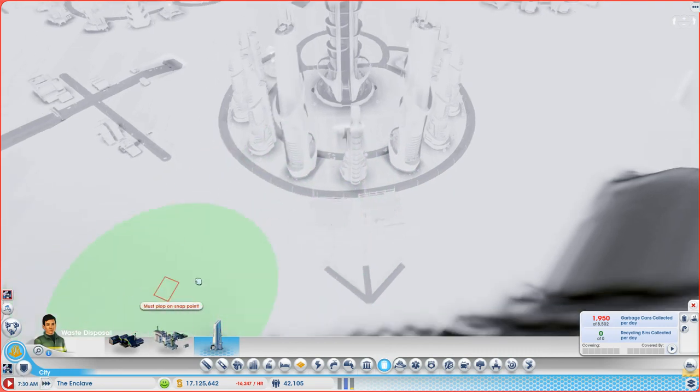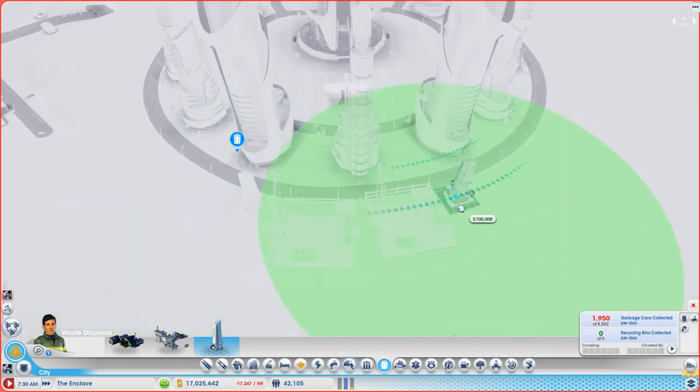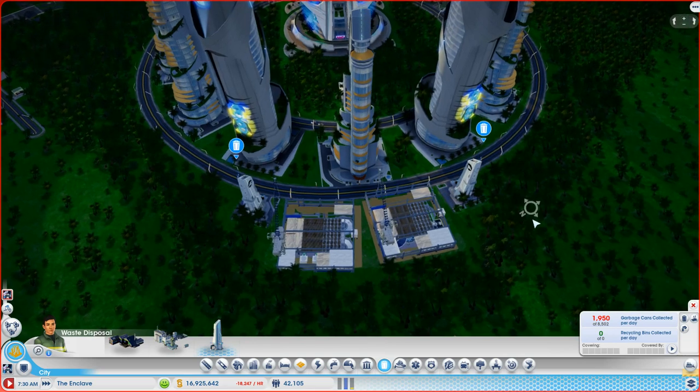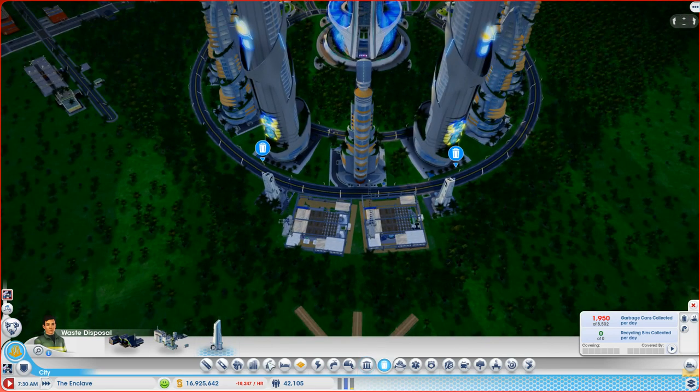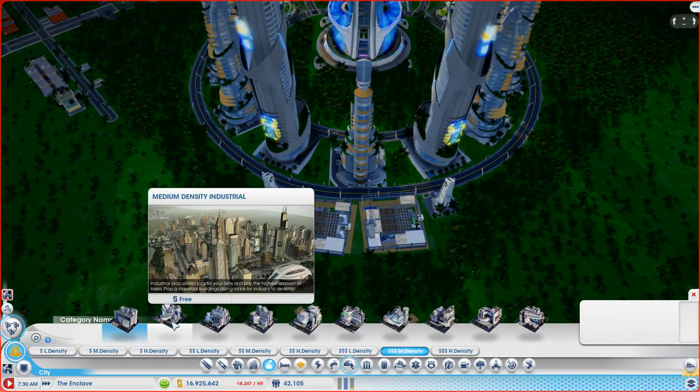Oh, man, that's a little difficult to see. I'm going to give it one little bit of space. Right, put that there, and then this on this side, same thing. One little bit of space. Boom. Put that in. Like that. Right, then go back to my industry and put. Oh, let's do it this way.